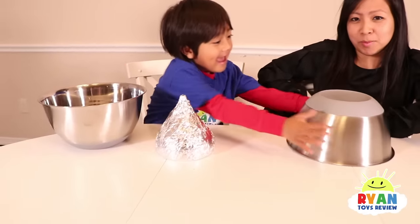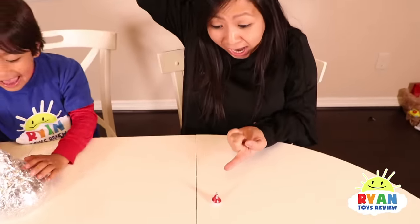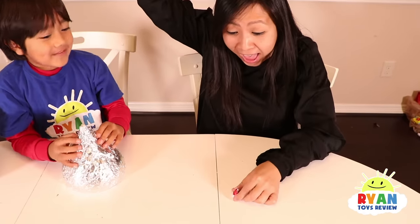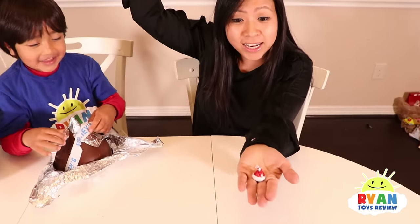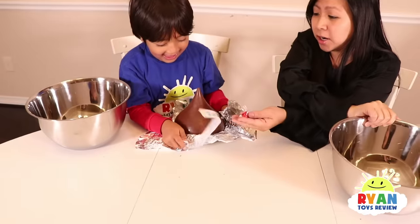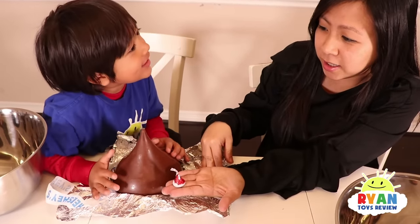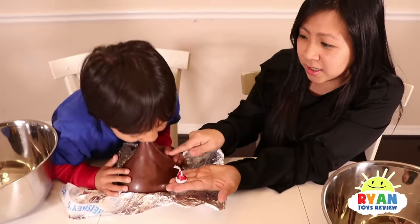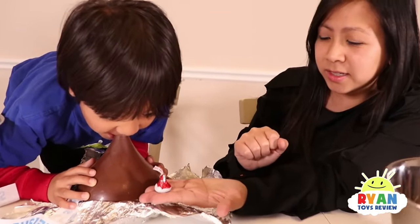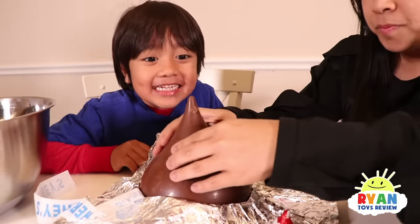Thank you. What? Look at this. This is so tiny. I think we're gonna have to share. Oh wow, look at Ryan Hershey's compared to the regular Hershey. I can barely eat it. This is so different of a size. Can you eat that? I can't even eat this. Is it too hard? Yeah, I can't even eat it.